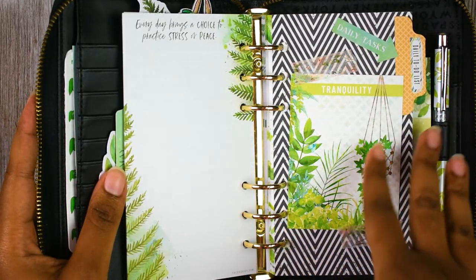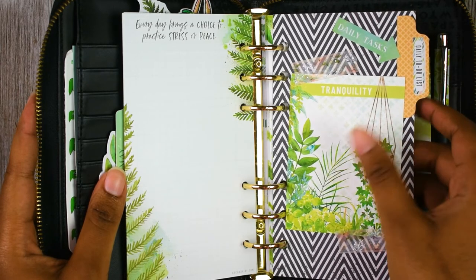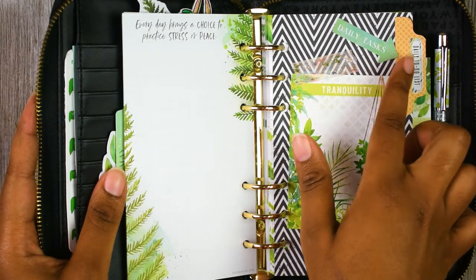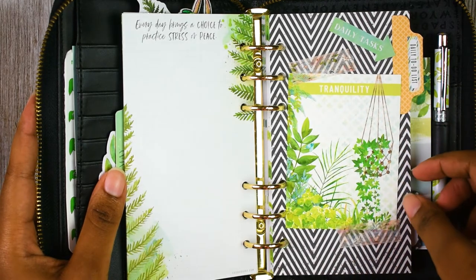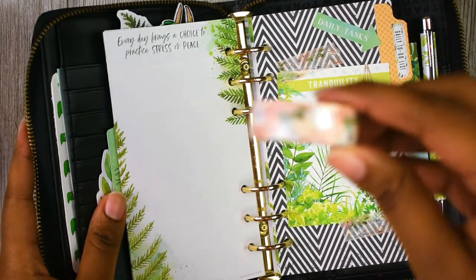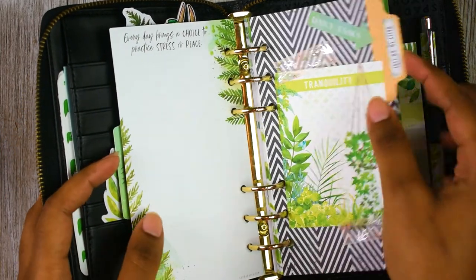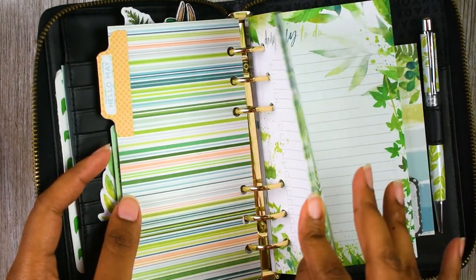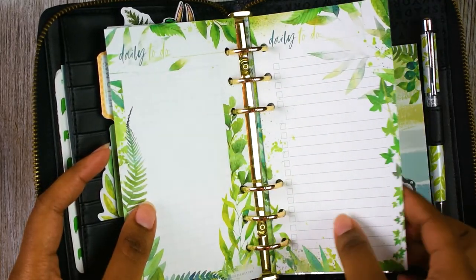But I do know, oh yeah, this is the divider that I created for my daily to-do section. So I just added the little journaling card there, a little die cut, the little daily task arrow, and then I put in the journaling card with some Simply Gilded washi. It's really transparent so you can't really see it, but I used this one to add that in. And then you'll flip over into your daily to-dos. Yeah, and that's just all my to-do sections.